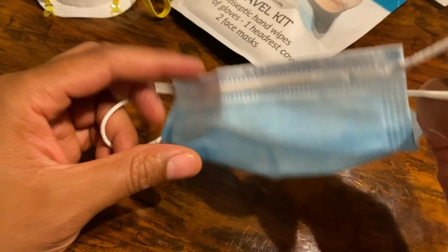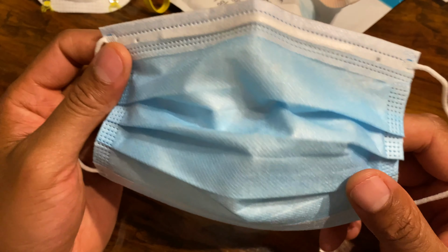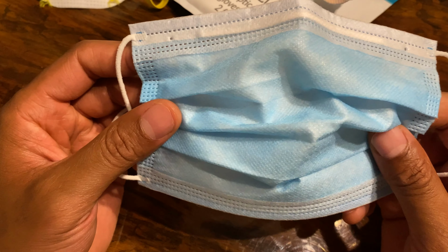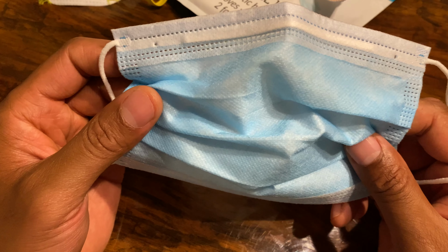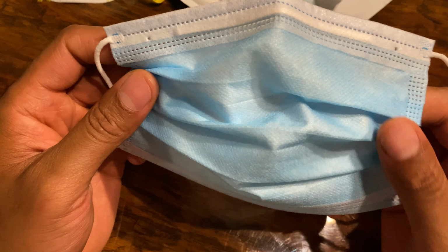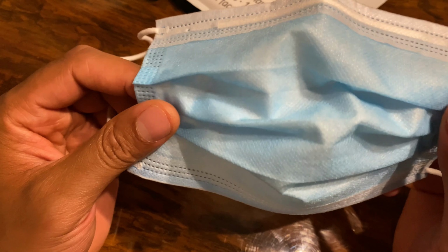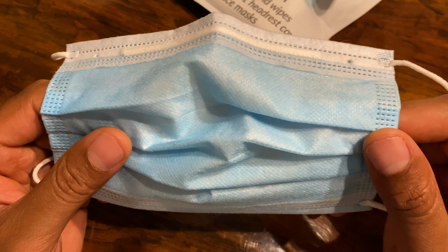It has these elastic ear bands right here. You put this around your ears and this over your mouth and conform it. It's really light, and it's probably the most comfortable mask that you can put on, where it's fairly easy to breathe in and out of this. I recommend this if you don't have anything else, but it doesn't offer as much protection as the other mask that I'm going to go over. Let's go ahead and go to the other mask.